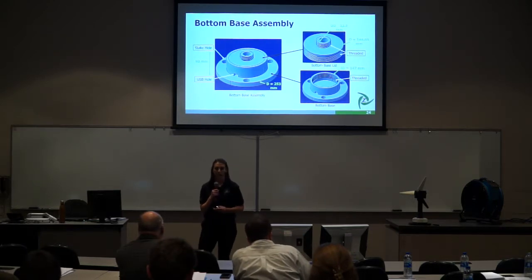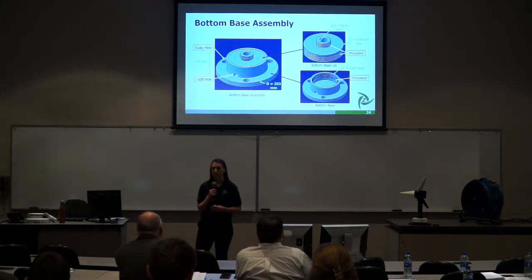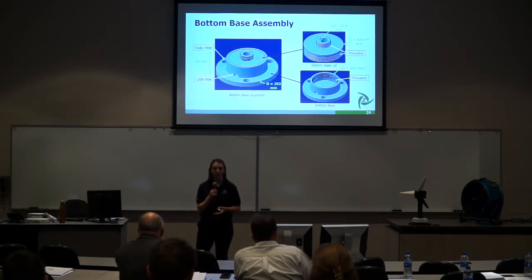There are three stake holes that surround the bottom of the base to allow the structure to be staked into the ground during use. If soft ground is not available, the outer circle of the bottom base is thin enough so that it can be clamped to a flat surface like a table.